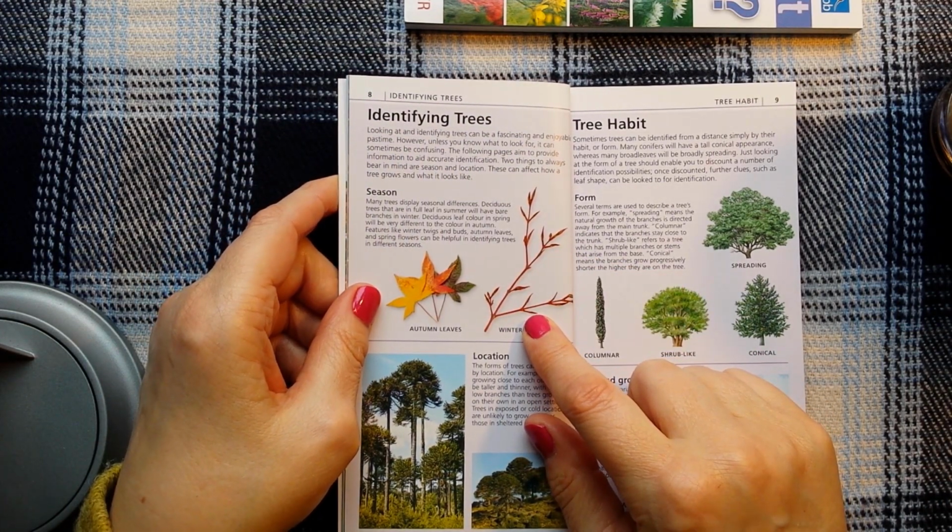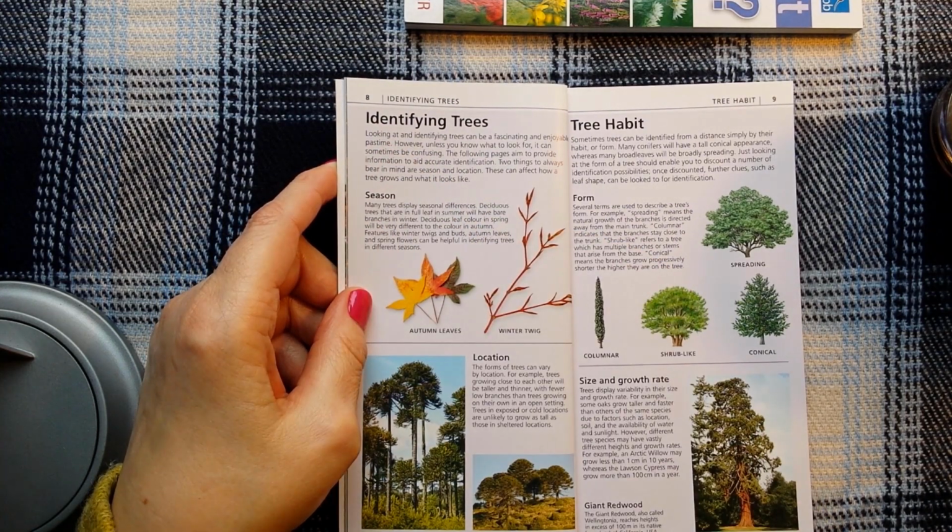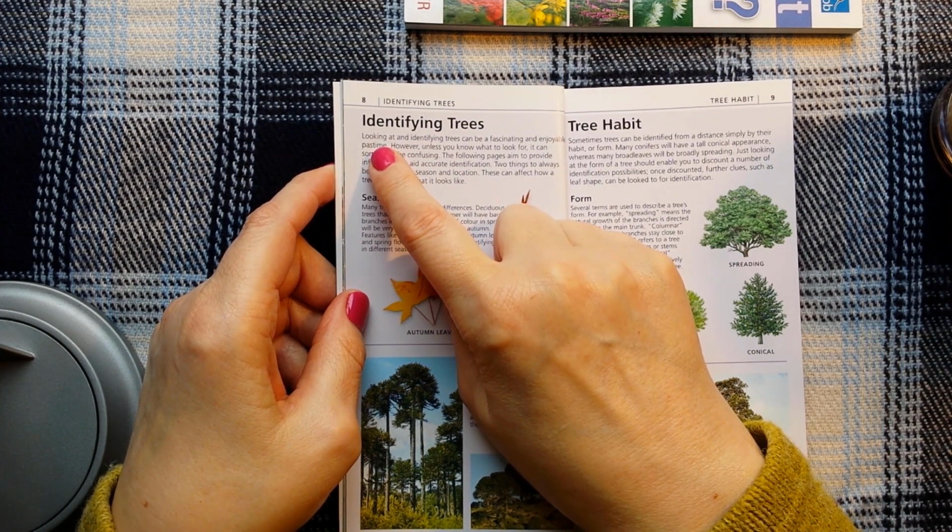Identifying trees. Excuse me, sorry, I have a biscuit in my throat.